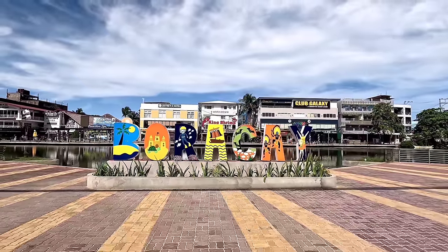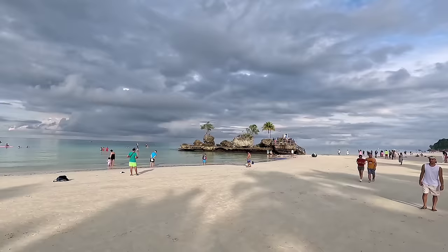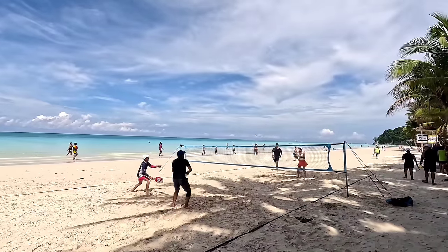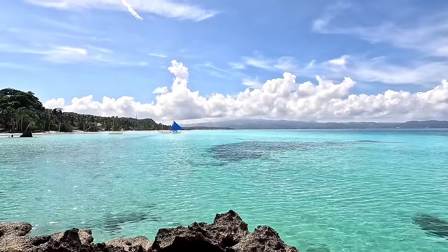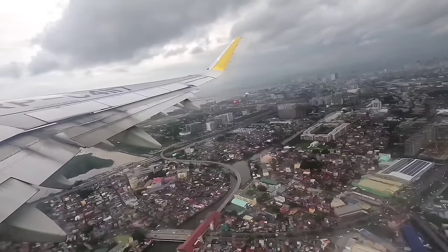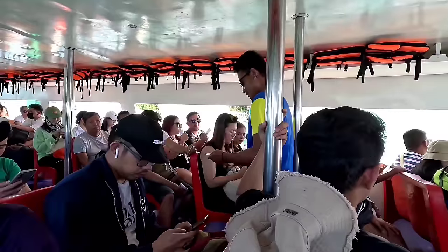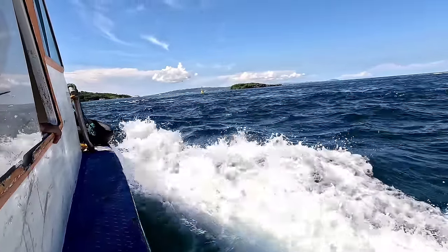Welcome to Boracay. Boracay is one of the most popular beach getaway destinations in the Philippines, especially during the summer. Boracay is a tropical island about an hour's flight from Metro Manila in the Philippines. Before going to this amazing island, we will ride a boat for 10 to 15 minutes.